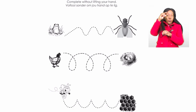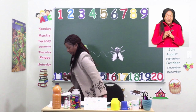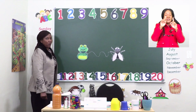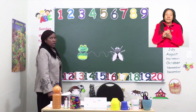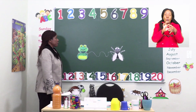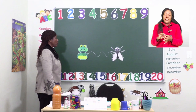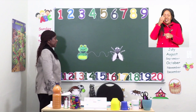Now let's move over to the chalkboard, then I will explain what you are supposed to do. Let's look at the picture on the board. I have a frog and I have a fly. The frog will walk or run over to where the fly is. Now, what we need to do is to connect the frog and the fly. Let's connect the path where the frog is going to walk until it gets to the fly. Remember, you do not lift your hand until you finish.